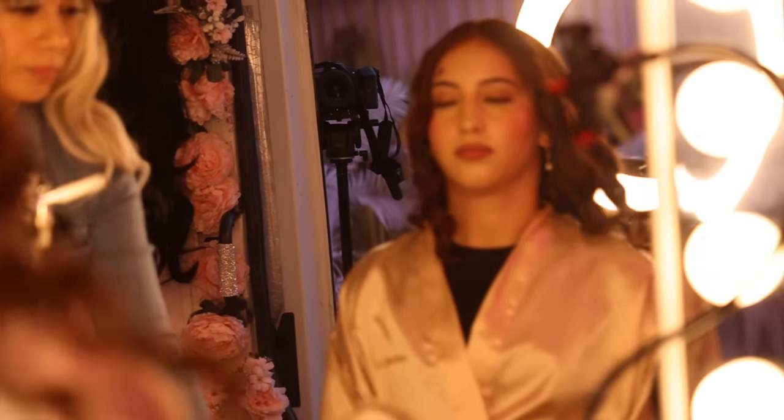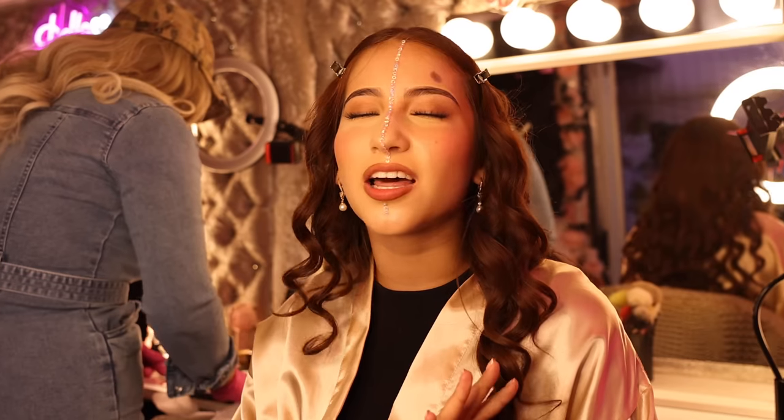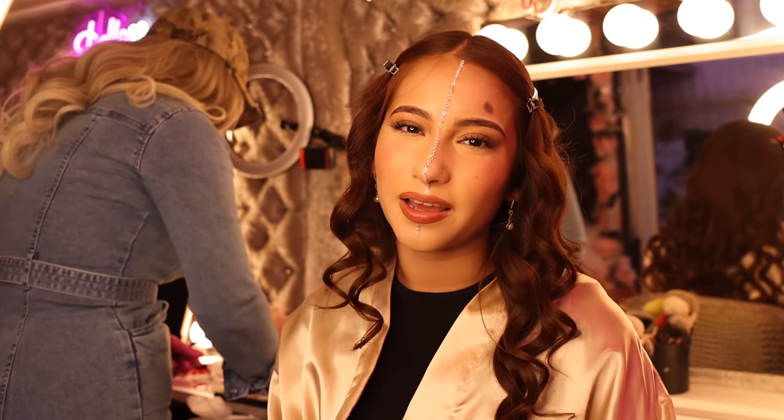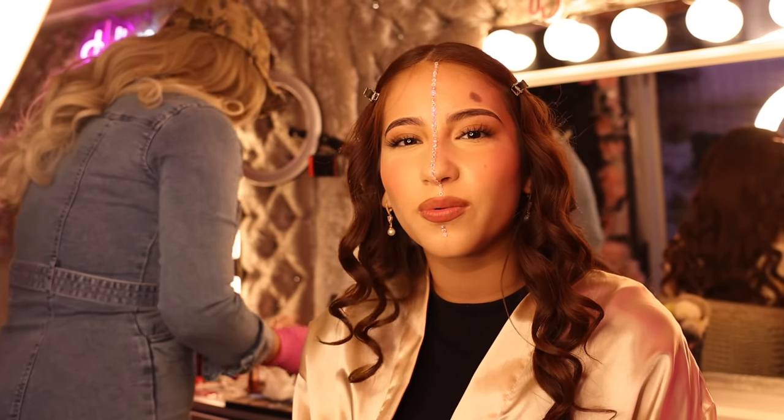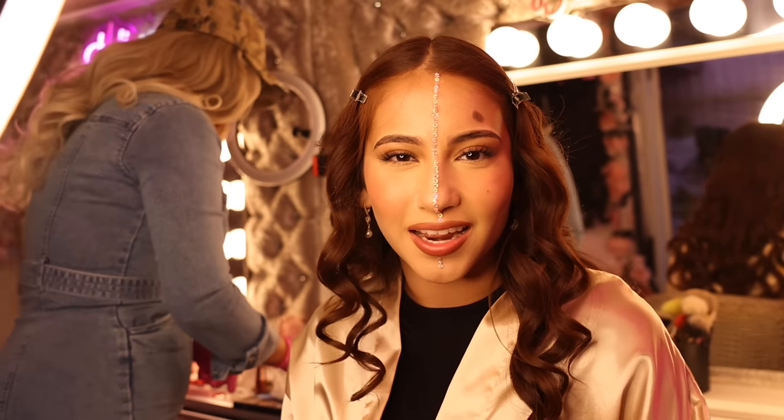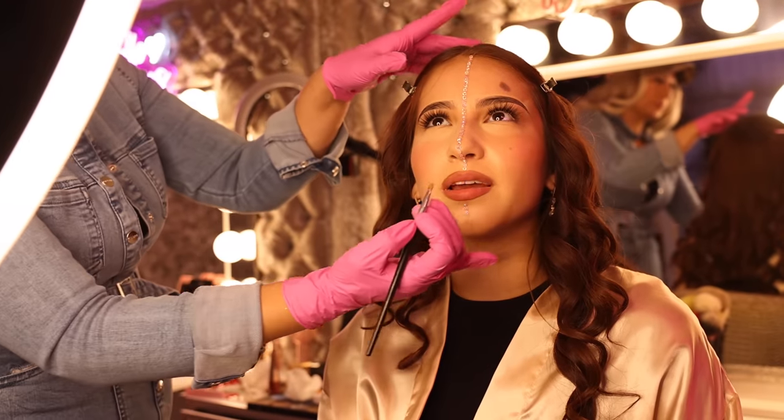So today I'm here with Sexy Makeup Studio and I'm getting a glam, but this is not just any glam. We're doing Katrina makeup because we are going to the Queen Mary today to shoot a video for Halloween. I'm very excited, and I'm excited how this makeup is going to turn out.